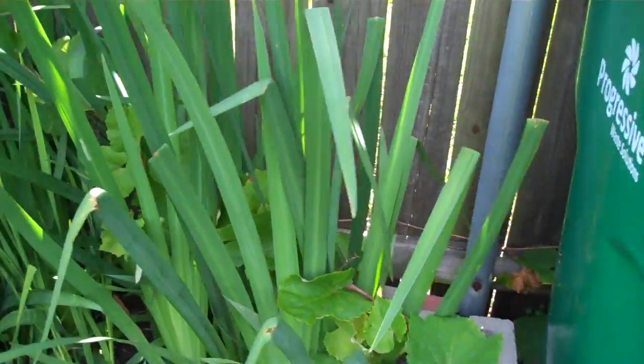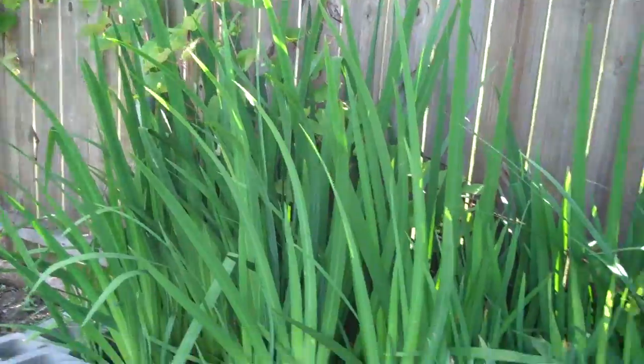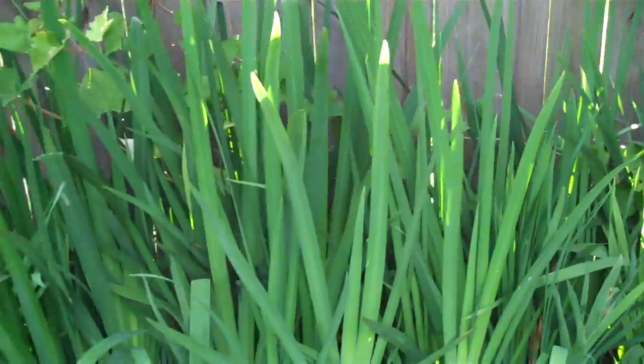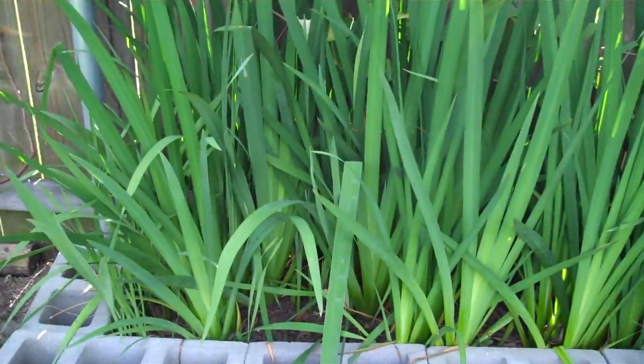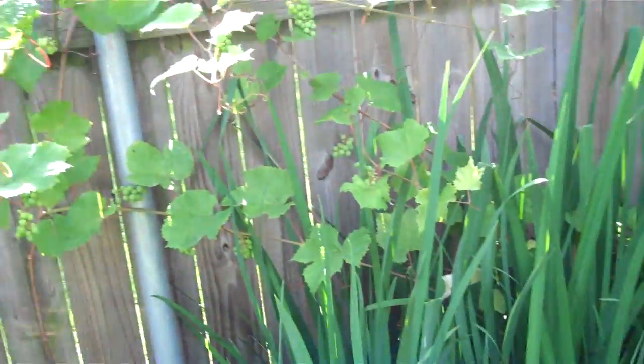So my iris bed and gladiolus, nothing else is popping out from it. It's just kind of there. It's a lot of green. It may take a season, I believe, for them to want to put out more flowers. So we'll see. If nothing else, I know that they're actually here.